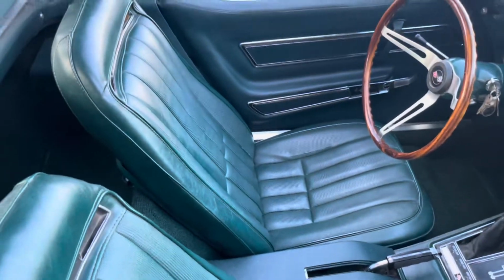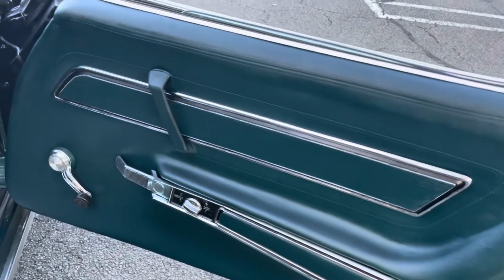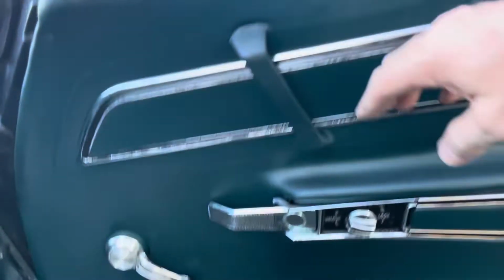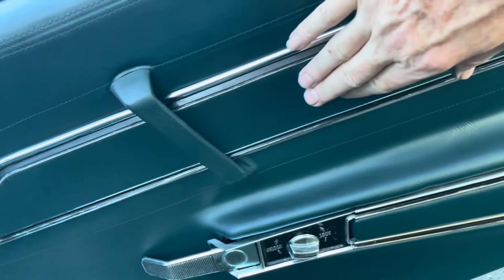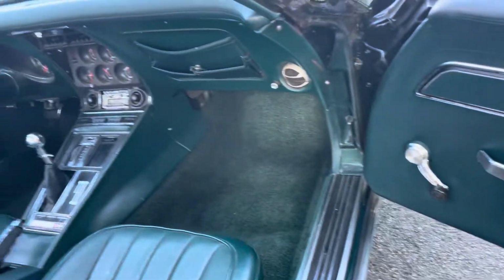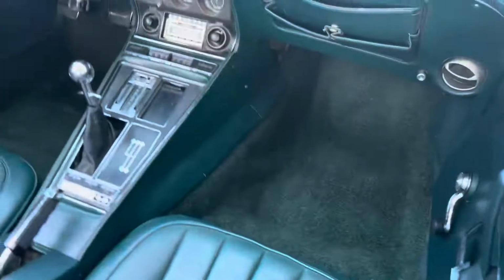As you see, the seats are just in tremendous shape. Look at the door panels. The door panels are in absolutely new condition, especially with the trim. You don't always see this is wood with where my fingers are. It's wood with the chrome surrounding it. So you don't see that too often. A four-speed manual, and man, oh man, does this thing go.